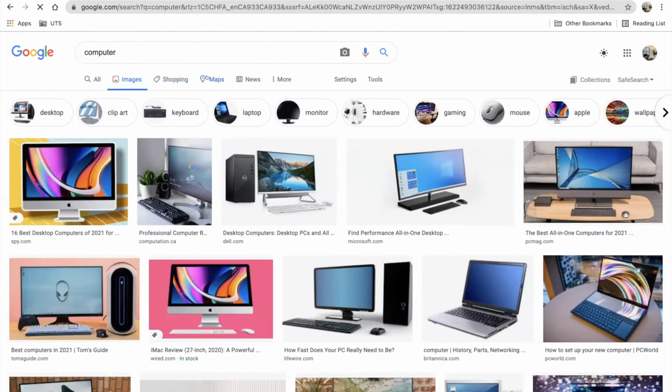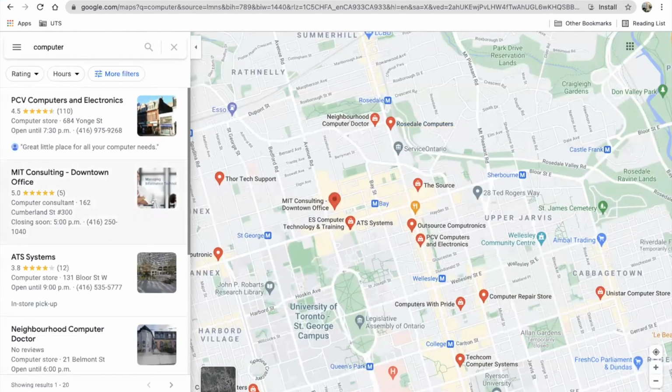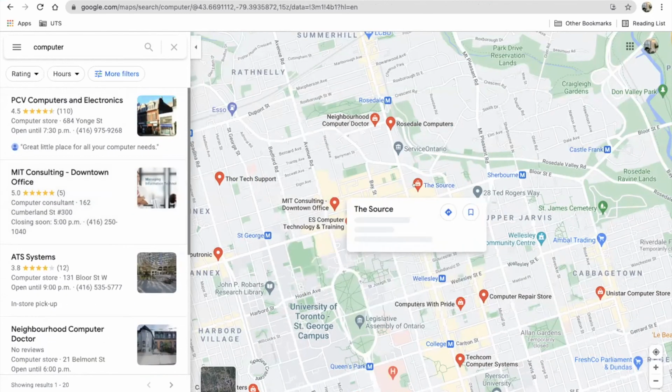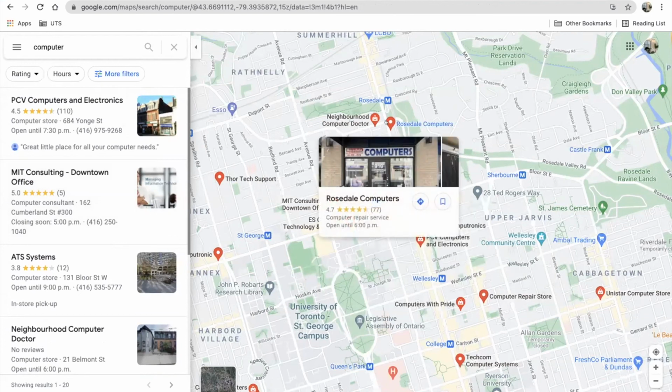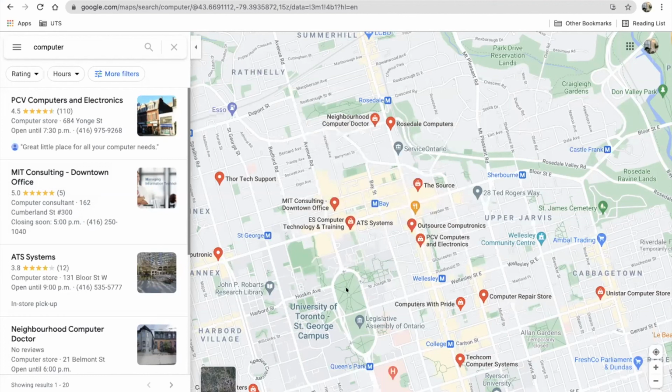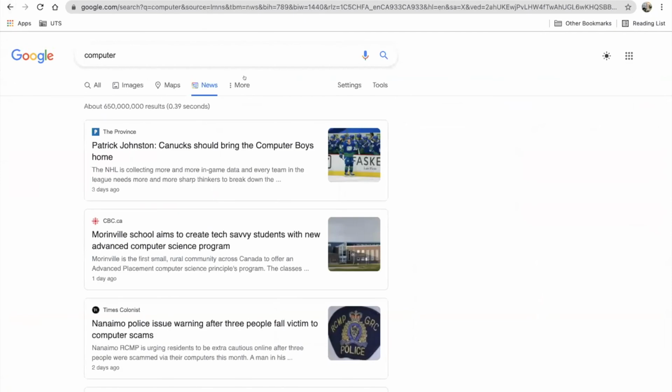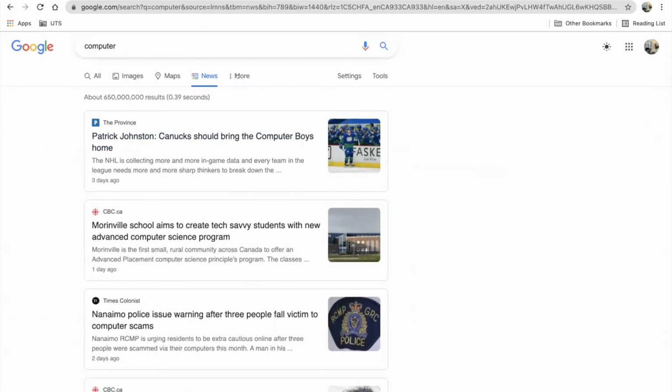But moving on to maps. So if you click on maps, it will bring you to Google Maps where it will show you many different electronic stores or maybe computer stores. And you can see a list of them to the left and then also the ones that are in red points on the map. And because I have enabled my location for Google, it has given me stores that are close to me. Okay, if I just go back, then there's also news. And so there's just maybe some news that have keywords of your search. Finally, there's more, where there's videos, books, flights, and finance.